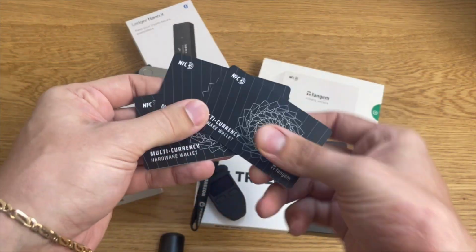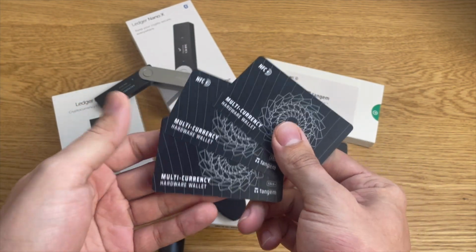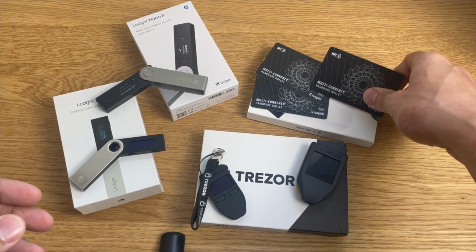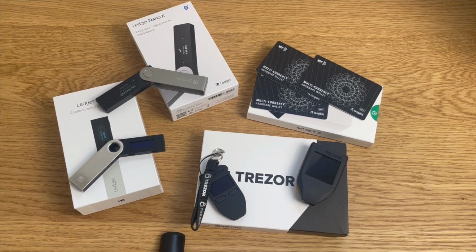But obviously you do have a physical item here, which is going to come with a cost to it, unlike the other downloadable options or the exchanges. But you're in the big leagues now, and these things only have a one-time cost of about $50 to $200, maybe more depending on which wallet you're getting.